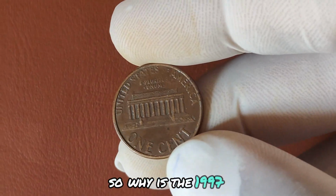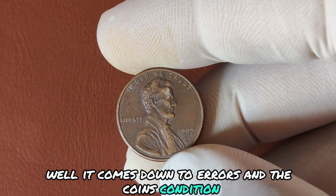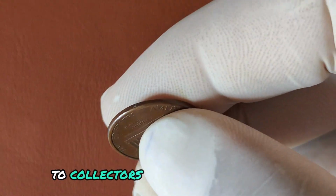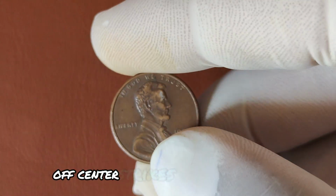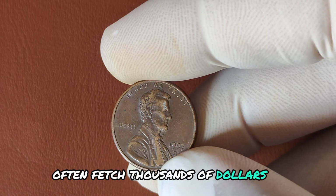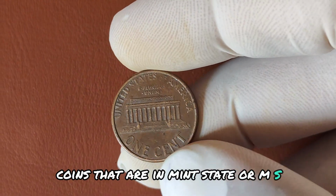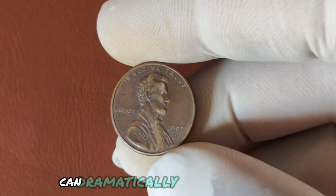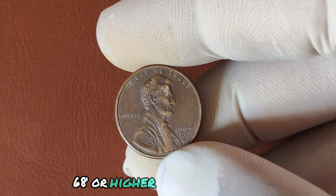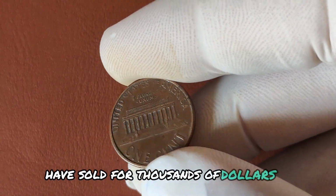So, why is the 1997 Lincoln penny worth more than just a penny? Well, it comes down to errors in the coin's condition. Some 1997 pennies have known minting errors that make them extremely valuable to collectors. These errors could be double die strikes, off-center strikes, or other unusual minting defects. Coins with these types of errors often fetch thousands of dollars at auctions. Then, there's the coin's condition. Graded coins that are in mint state, or MS condition, meaning they're in near-perfect shape, can dramatically increase in value. A 1997 penny graded as MS68 or higher is incredibly rare and highly sought after by collectors. Some of these coins have sold for thousands of dollars at auctions.